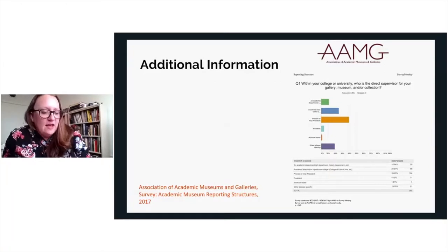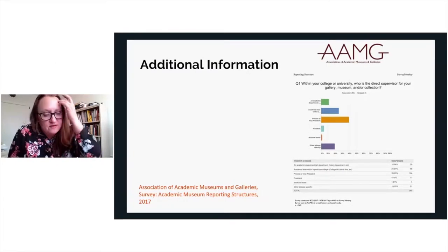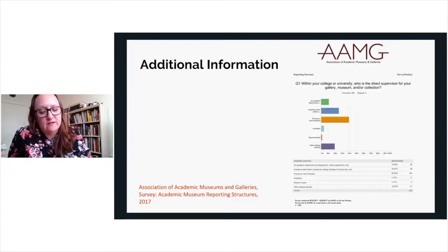So first of all, the AAMG Professional Practices for Academic Museums and Galleries, which was published in 2017, acknowledges the varied classifications of museum professional staff, from faculty status with tenure to staff and administrative appointments. AAMG recommends that, quote, in recognition of the core teaching, formal or informal, and research responsibilities of these positions, parent institutions seriously consider classifying them as tenurable faculty lines in the same way many university libraries have faculty positions that do not have formal teaching obligations, end quote.